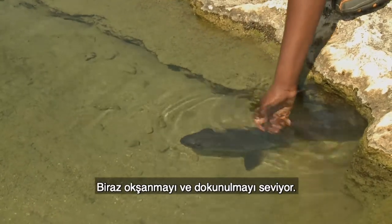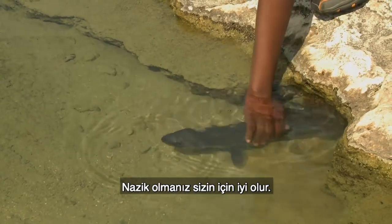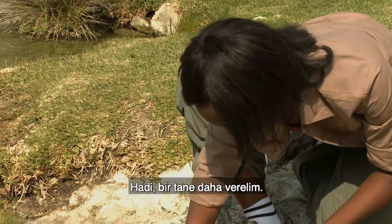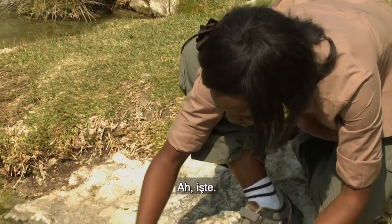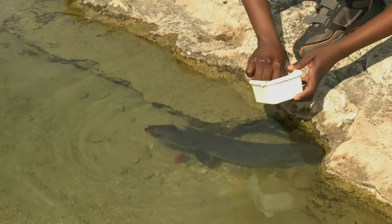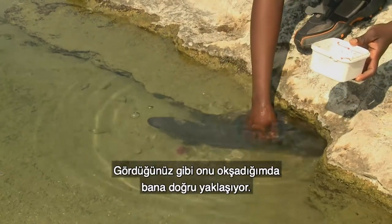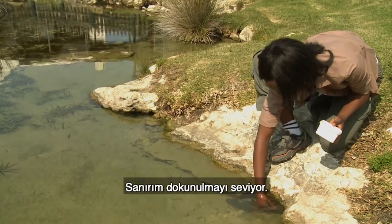She likes to be stroked a little bit and touched. The more gentle, the better for her. She feels a little slimy, but I guess she lives in water. Let's give her another one. Come on, here we go. You can see as I stroke her, she leans into me. I guess she likes being touched.